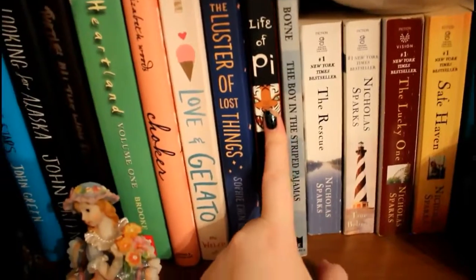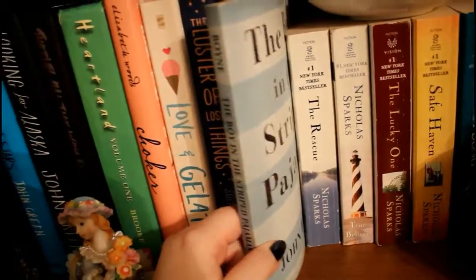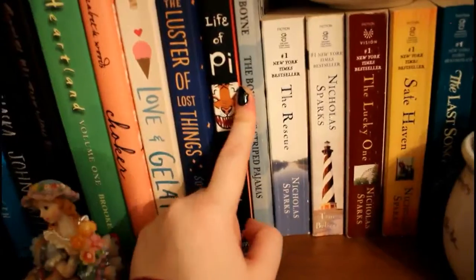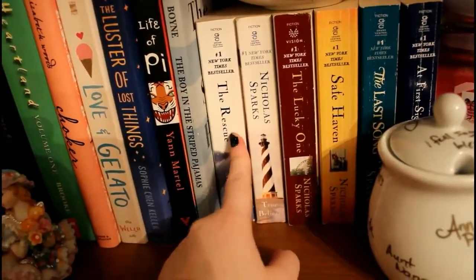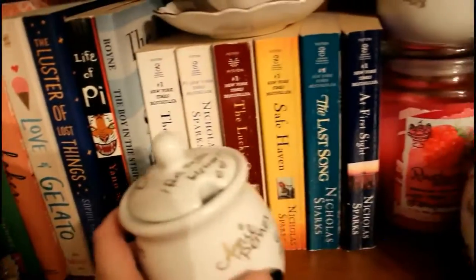And then here we have Life of Pi, and then The Boy in the Striped Pajamas. Just P.S., I bawled my eyes out in this movie, and I'm scared to read the book, but I really want to, so when I found it at the thrift store, I knew I had to pick it up. And then the rest of these on this side are all by Nicholas Sparks. We have The Rescue, True Believer, The Lucky One, Safe Haven, The Last Song, and what was that one?